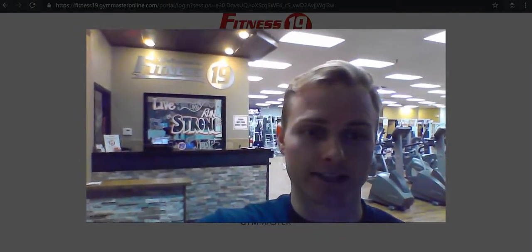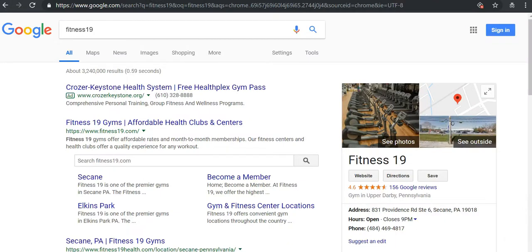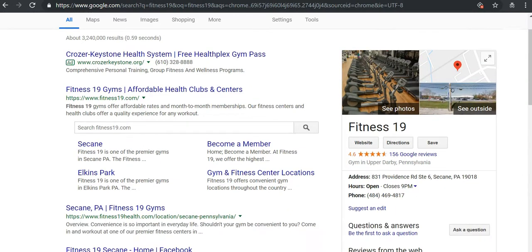So what you're going to do is go right to the login for your page. You'll see that if you click on the link, you can log in with your email address and your password. If you don't know your password yet, you're going to use your phone number. It's a temporary password.